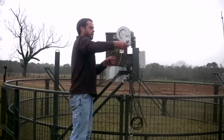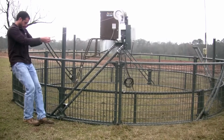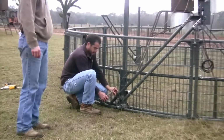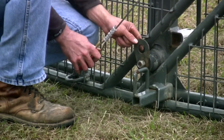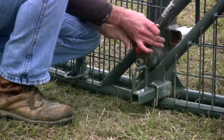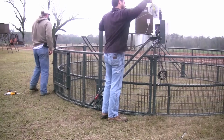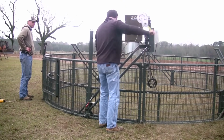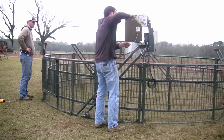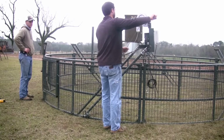We will take out the winch. You want to slide it onto this piece. Now, I didn't explain it earlier, but this piece goes on the spindle that is in front of the gate. We'll clip it there, pull it tight, and begin cranking. And this is bringing up the inner ring.